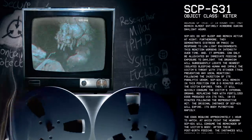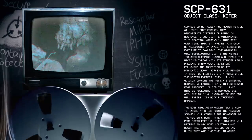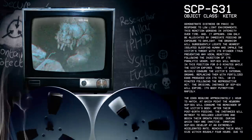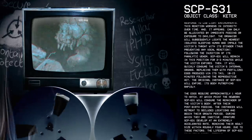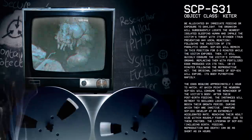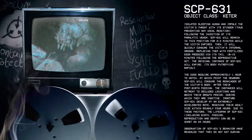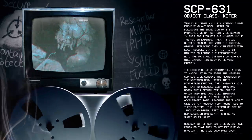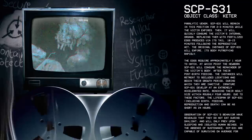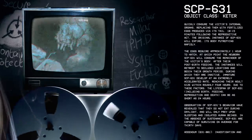This reaction worsens in intensity over time, and it appears can only be alleviated by immediate feeding or exposure to daylight. The organism will subsequently locate the nearest isolated sleeping human and impale the victim's throat with its stinger, thus preventing any vocal reaction. Following the injection of its paralytic venom, SCP-631 will remain in this position for 2 to 3 minutes while the victim expires. Then, it will quickly consume the victim's internal organs, replacing them with fertilized eggs produced via its tail. 10 to 15 minutes following the reproductive act, the original instance of SCP-631 will expire, its body putrefying rapidly.